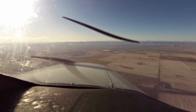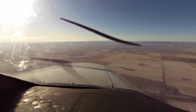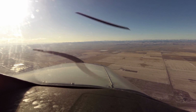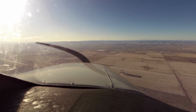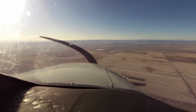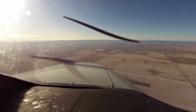Oh, here we go. We got my prop tack working again because the sun's over there now. It was shining right into the lens. That's the problem I find with the prop tack. Sometimes if you're flying right into the sun, it has a hard time trying to calibrate what it's reading. Like shining it into a big light.